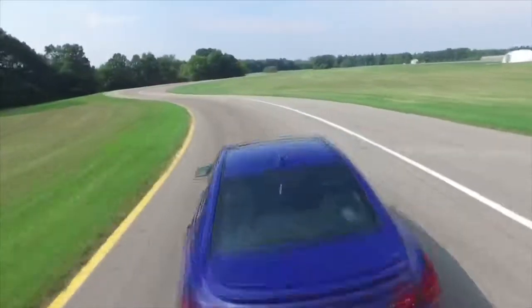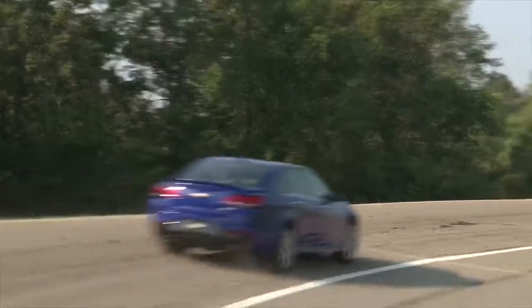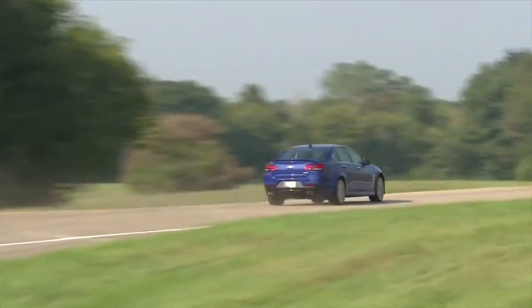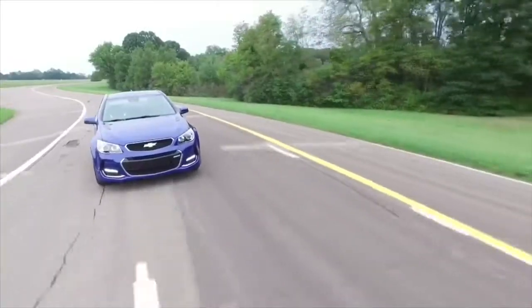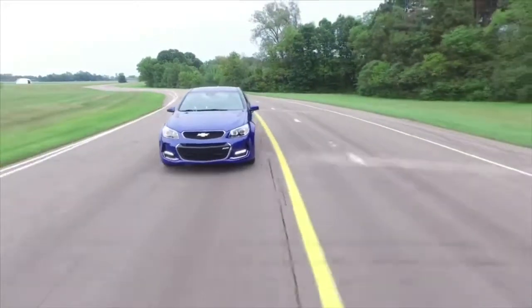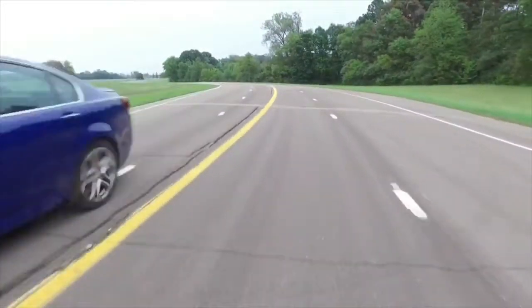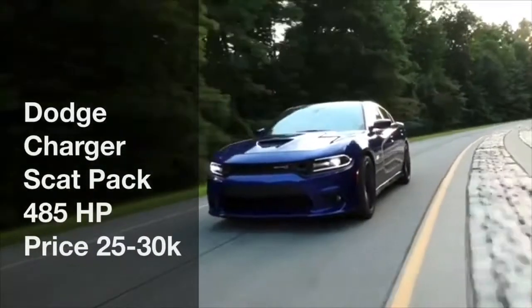If you really want one, I suggest you get into it now before some youths get into it and beat the hell out of it and abuse this car to the point that it will no longer be around anymore. Because I really do believe this car is really amazing and should have been a bigger deal than it actually was. Next, at number 4, we have the Dodge Charger Scat Pack.